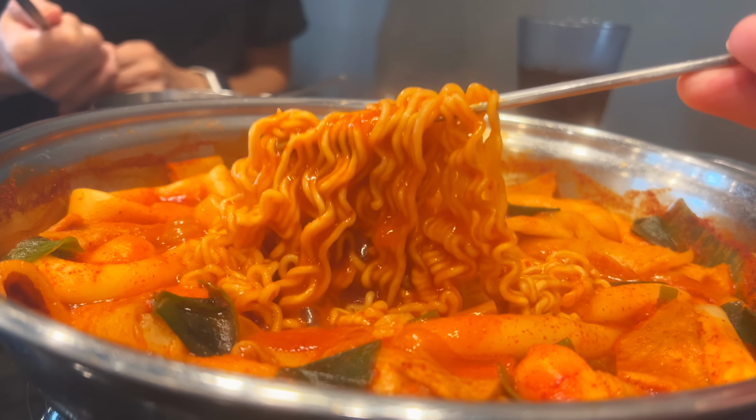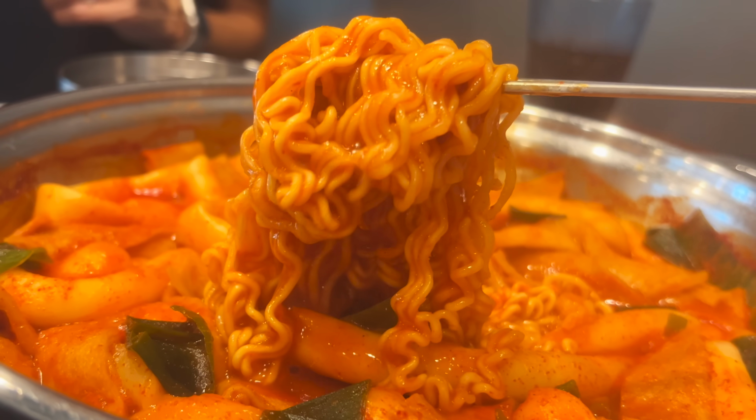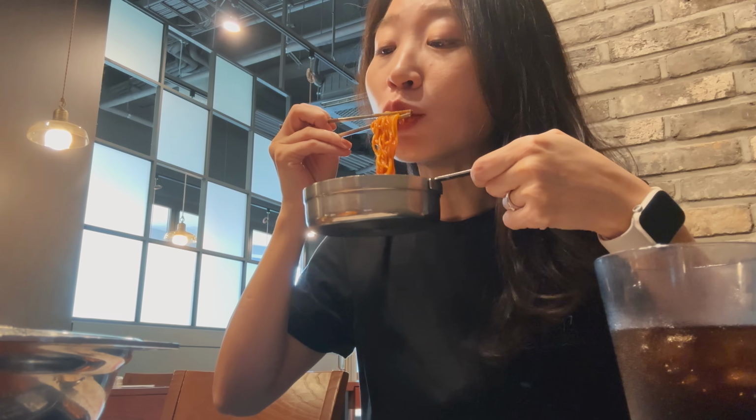Alright, it's time for ramen noodles. As you know, I have lots of great tteokbokki recipes. But believe it or not, I'm not actually a huge fan of tteokbokki. Is it too surprising? However, if I add ramen noodles, the story changes completely. Once those noodles go into the broth, I just can't stop myself. I start devouring it like there's no tomorrow.